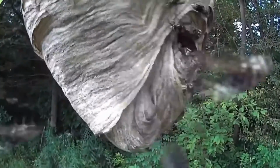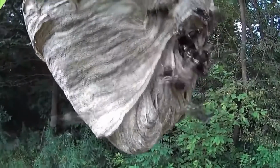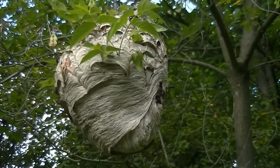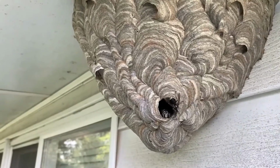Nests are a grey, shapely, paper-like mass with an opening at the bottom. These bulbous nests are above ground, usually attached to lower branches of a tree or shrub, or on the eaves of outbuildings. A nest can contain anywhere from 100 to 400 individuals. It's recommended that you get it removed by a professional in areas close to human activity.